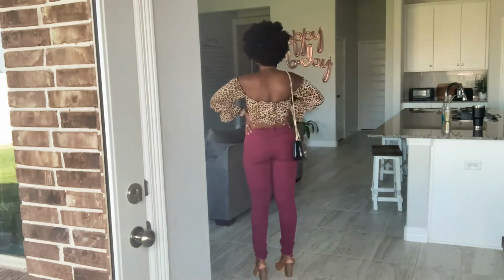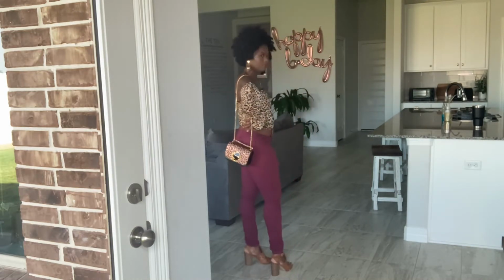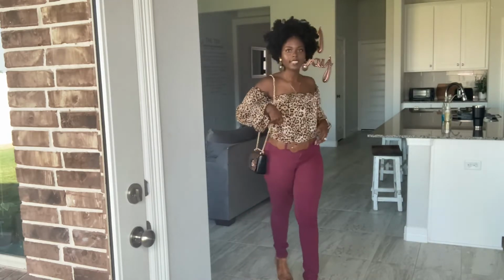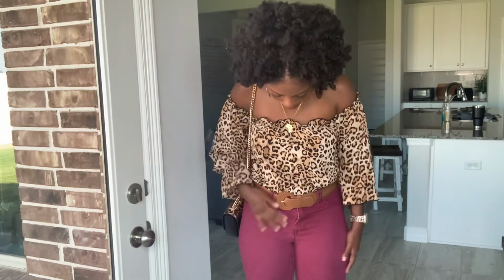All right, so here we are with look number two. Of course, the same beautiful shirt, but this time I put it with some pants. Step all the way back. I got my leopard print bag. I just put on a belt. This is not a belt to hold my pants up. This is more of a fashion belt. I love leopard print, as you can see. I just have on my brown shoes. And girl, you got yourself a look.